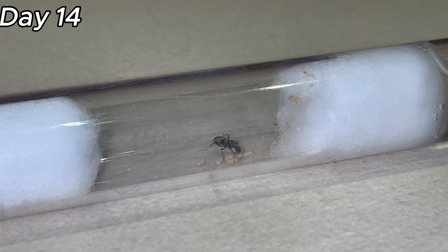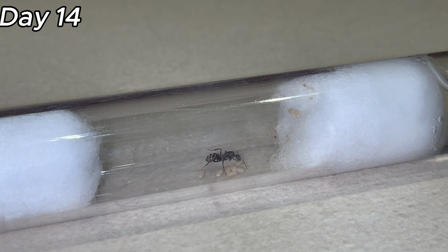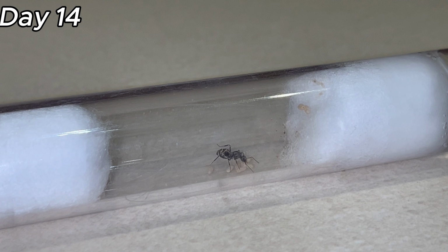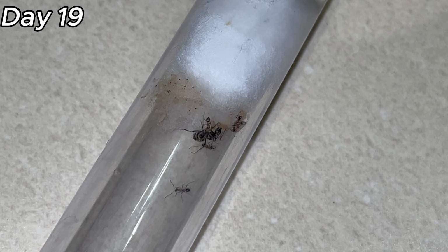Around day 15, the larvae begin spinning cocoons, or depending on your species, entering pupation. Inside these fragile shells, something amazing is happening. Metamorphosis. Over the next 5 days, the colony waits. The queen guards her brood like treasure. Then, day 19, the cocoon twitches, and finally, the first worker ant hatches.